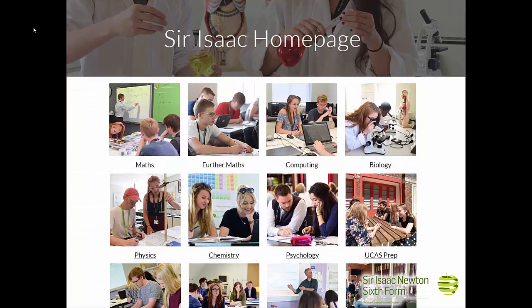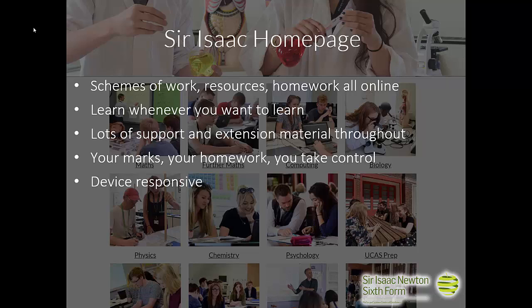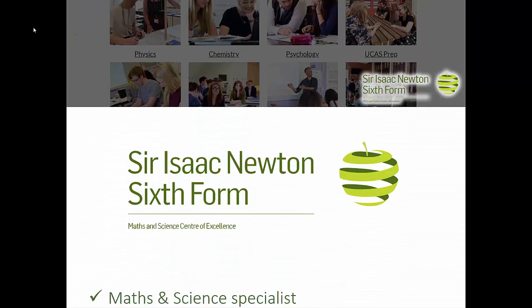One of the other unique things that Sir Isaac's got is that all of our schemes of work, everything that you need, is all at your fingertips and it's all online. The schemes of work are there, the resources, the homeworks are all there. You can even do a homework that was due weeks in advance and just get on with it whenever you want. You're also able to see your marks, your homework, and you're able to take control to redo homeworks so that you can improve and get your target grades as high as possible.